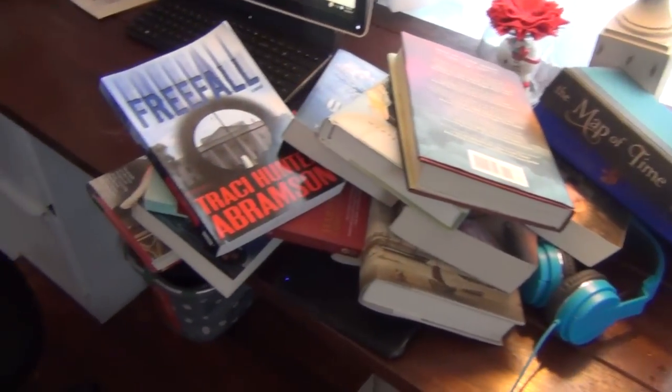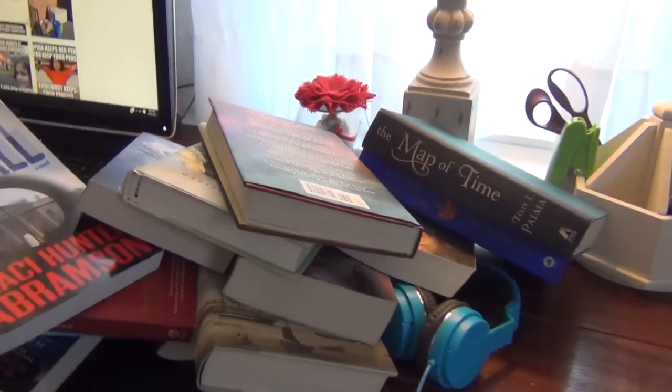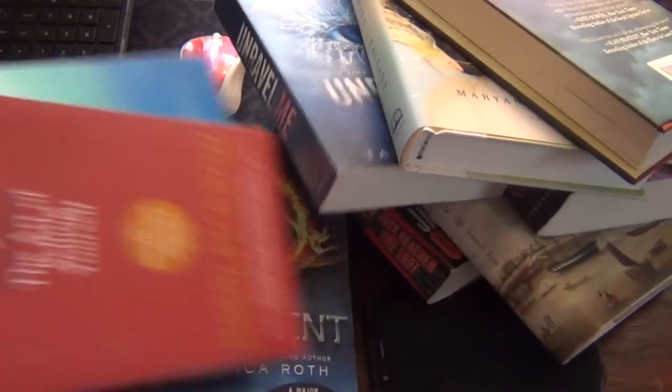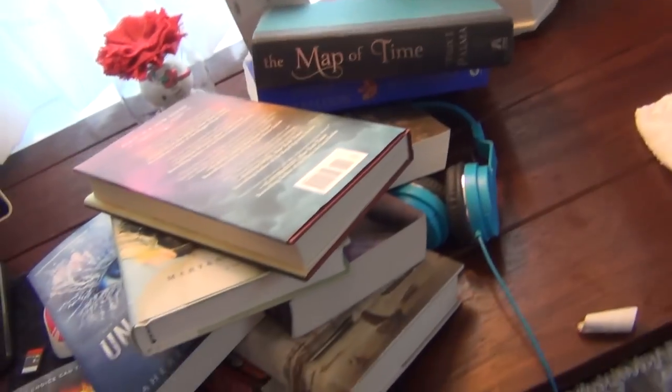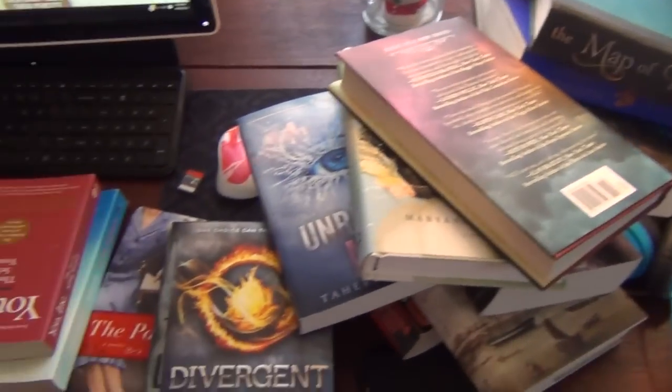So this is the pile that is going for donate, and I got quite a lot. Okay, this is much better than I anticipated. So we got 1, 2, this is 5, we got 6, 7, 8, 9, 10, 11, 12, 13, 14, 15, 16, 17, 18, 19, 20. 20 books, that's good.